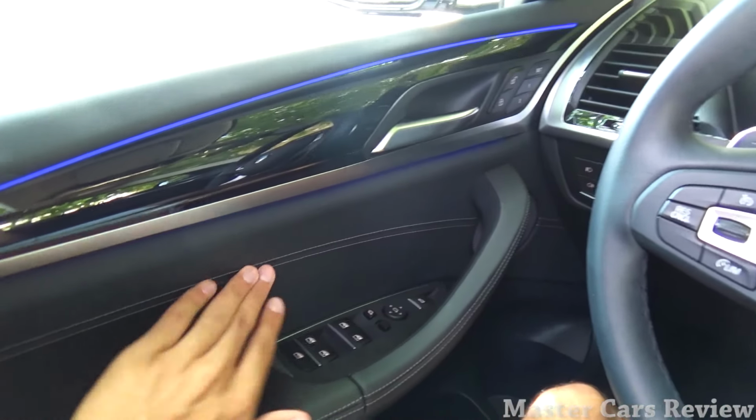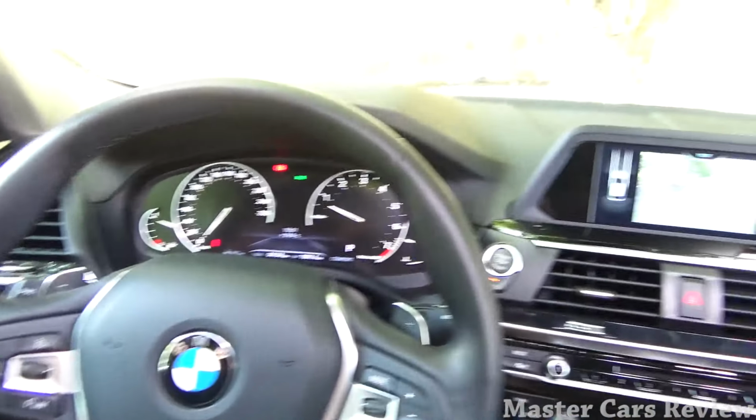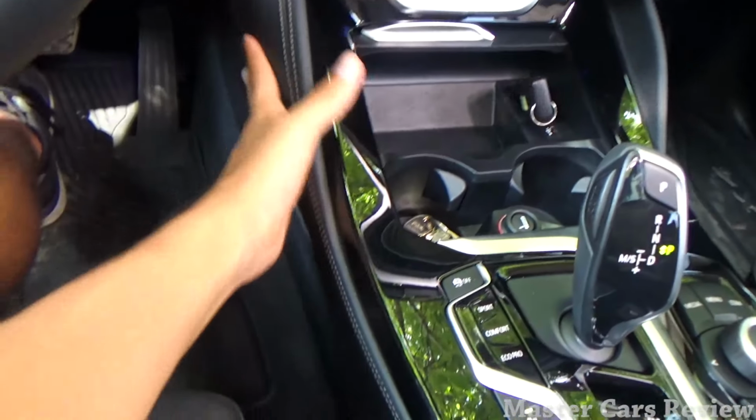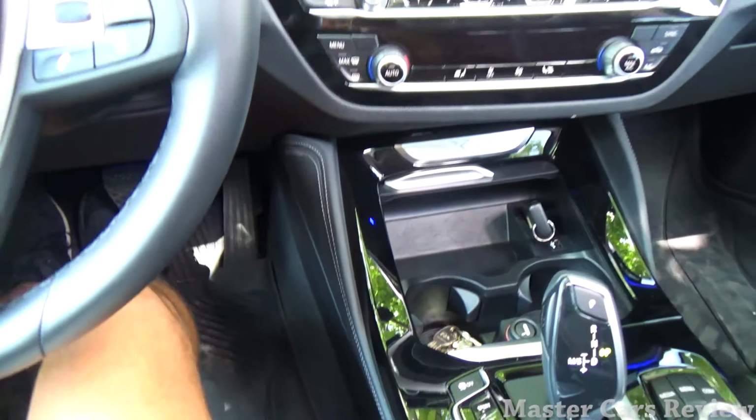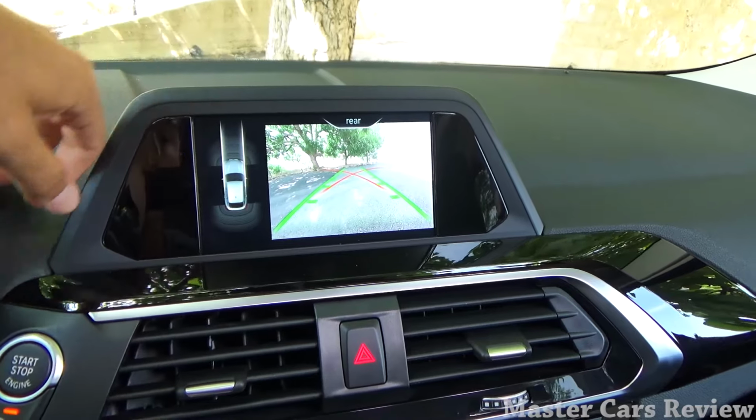Leather wrapped everywhere, as you can see, these white stitchings. And you have nice elbow rest here. It's all leather wrapped, by the way, guys. Even in the bottom right here, it's nicely leather wrapped. Then you have this 6.5-inch screen. You have the rear view camera with the parking sensors.